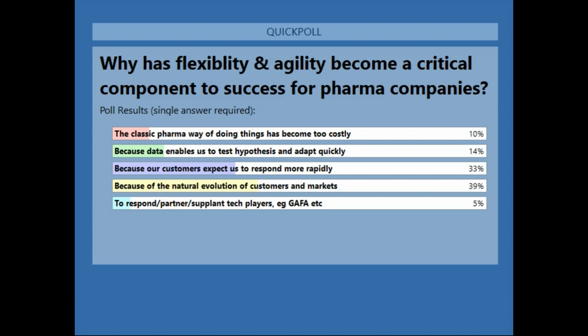Yeah, I think it's probably a matter of what time horizon you look at. I guess the Google, Amazon, Facebooks are on the radar for people who think very strategically, and they can be a huge disruptor in the market. If you are managing a country affiliate, concerned about hitting your next sales target, I don't think they are top of mind for you. So it would be interesting to see how this breakdown would look by the role of the people on this webinar. But that would explain a little bit why the last option got so few respondents.